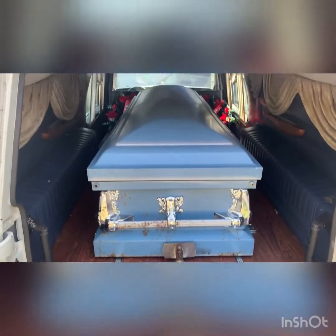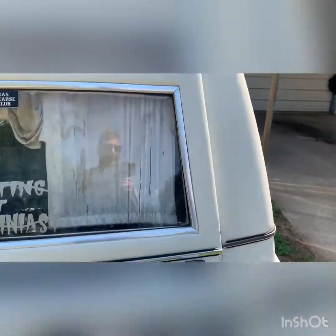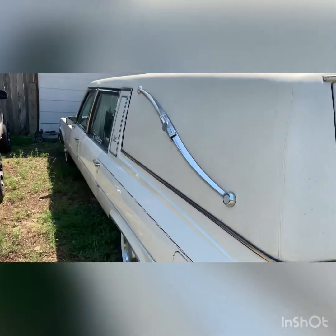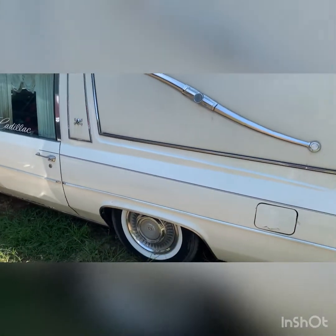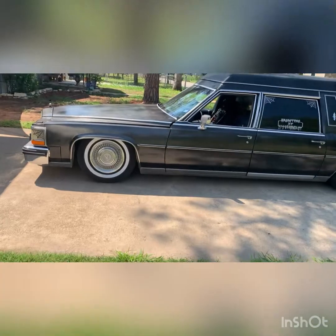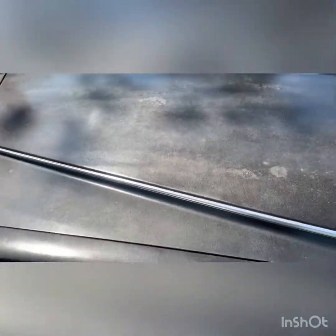We've used this to pick up caskets and drop them off at the funeral home for family members that, you know, we're gonna have a viewing for. But this is the old lady's car. It's the 84. It's got a 6.0 with a turbo 400. It's a 4.1 with a 200R transmission. This one's not meant to get up and go. It's got a little metallic sheen I put in the paint.